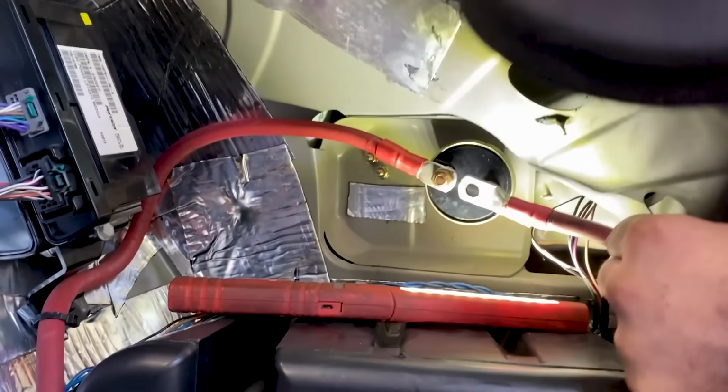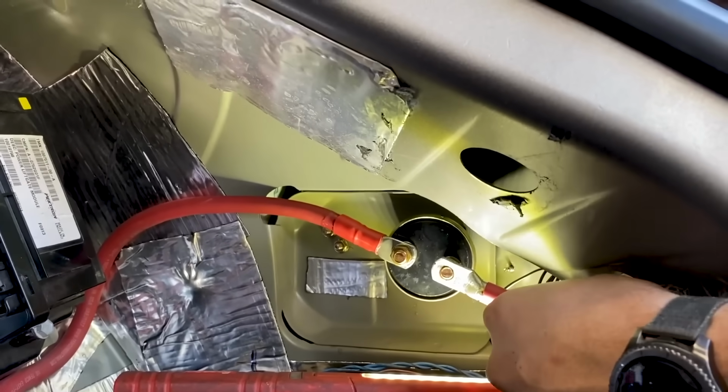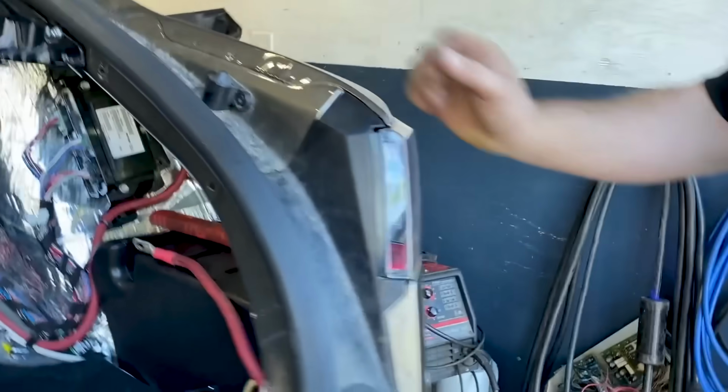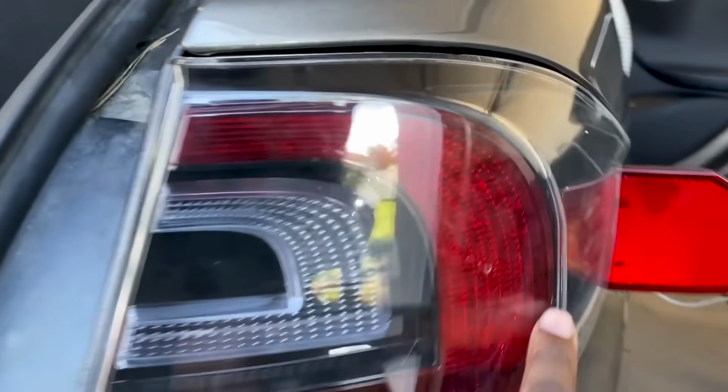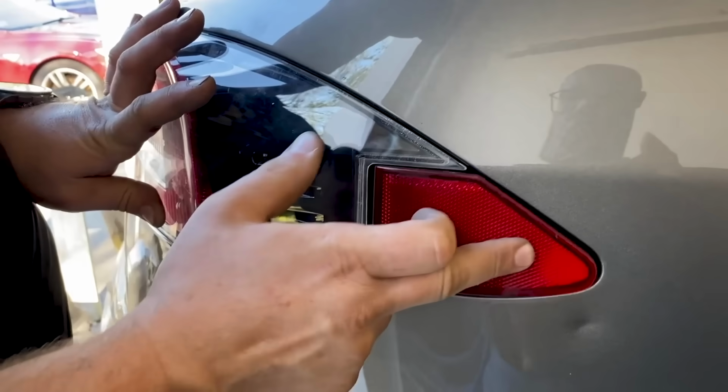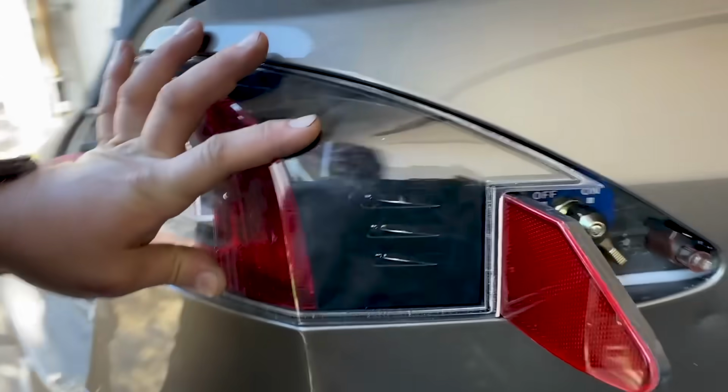I had to disconnect this to get the tail light out. And that's the main switch to get the battery on and off. But this is the new tail light. There's no more line in here for the flood. And just lining it up, making sure everything fits before I get it all back together again. There you go. Awesome.